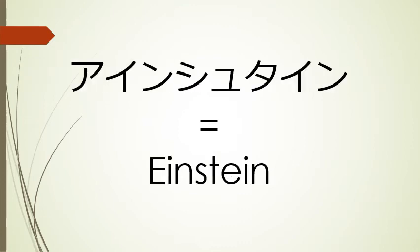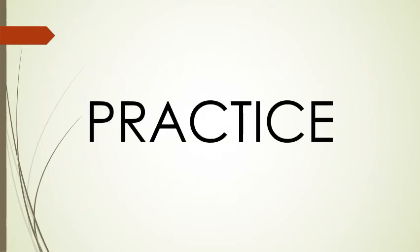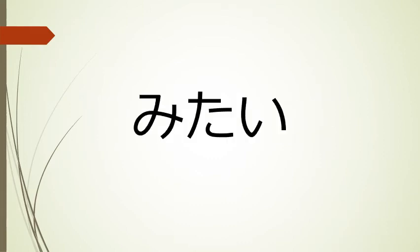Our final word is another katakana word, another name. It is Einstein. No big surprise there. Now let's practice using what we've learned. In this first section, we are going to use mitai. In our second section, we will use yo.